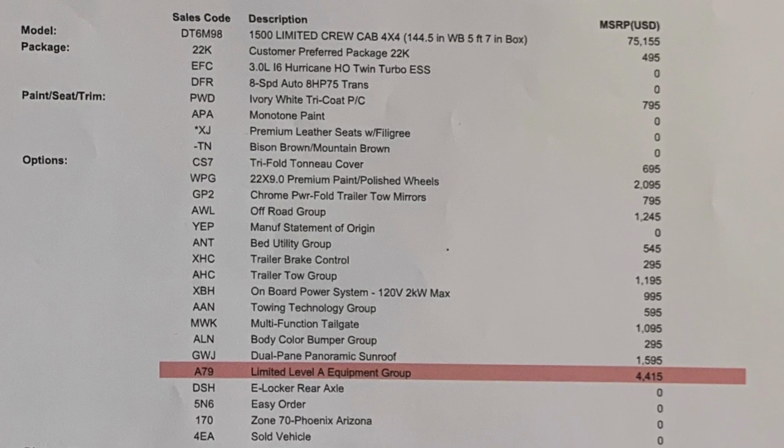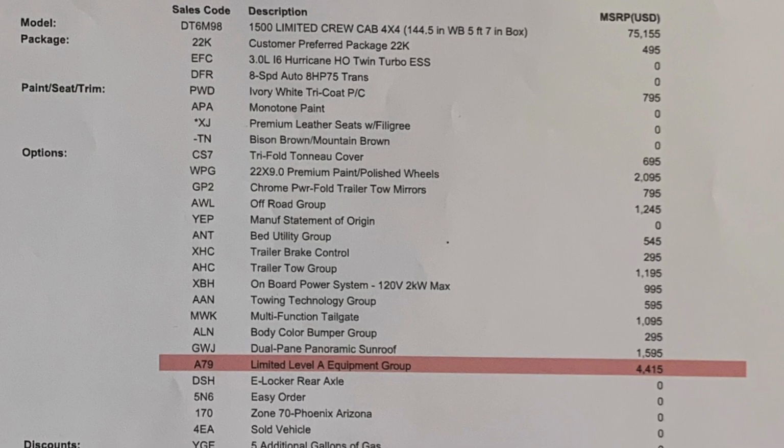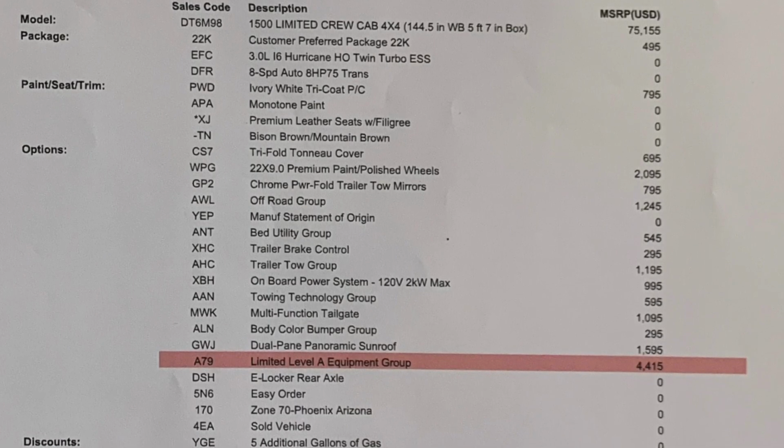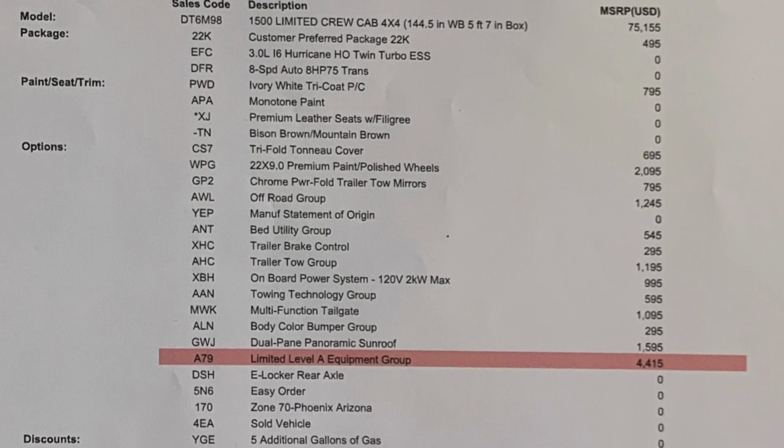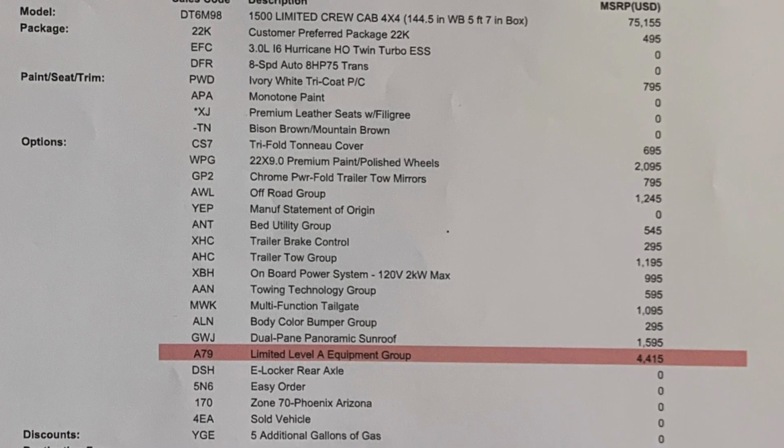So basically what Ford has on the Super Duties, and I believe that the hybrid Ford has like 7.2 kilowatts of power, including the Lightning. But yeah, that's really cool that Ram is adding that onto the half tons.